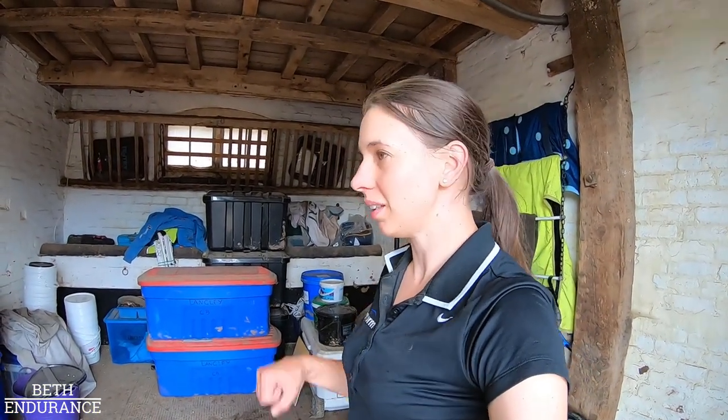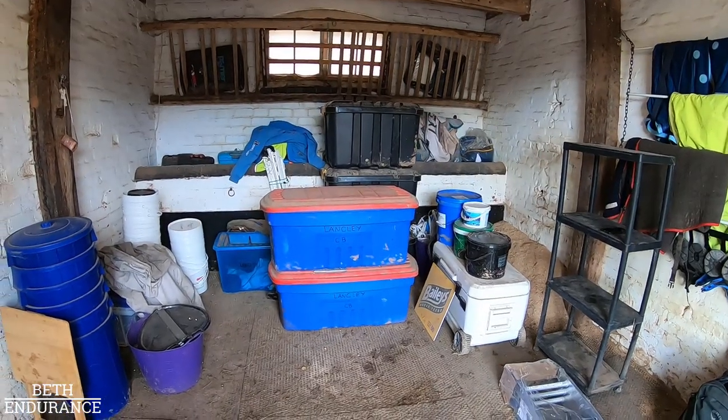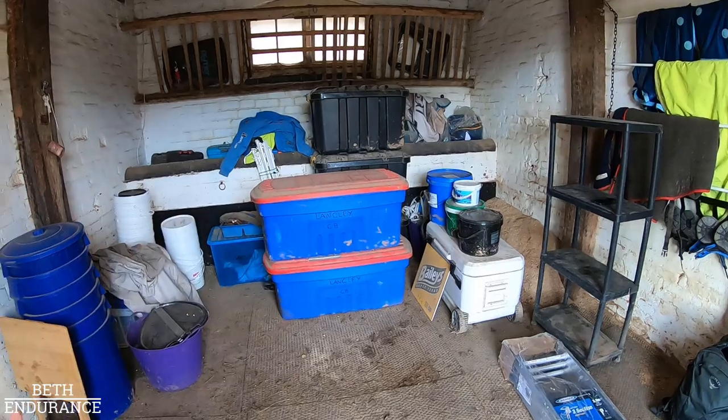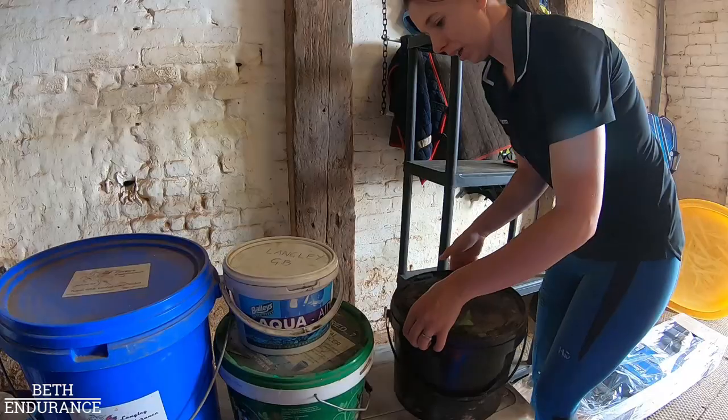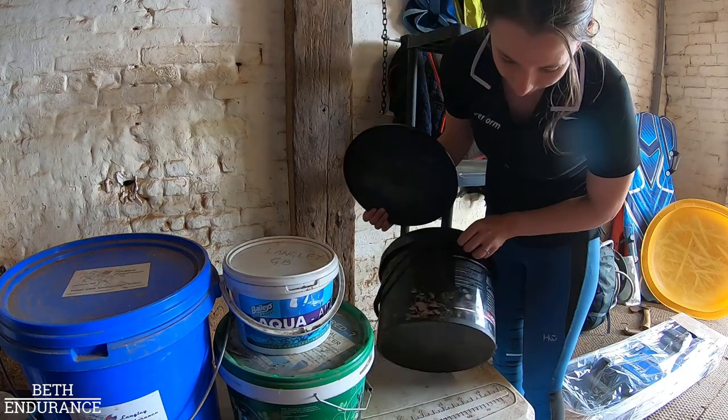I think I'm gonna need Dan to help with some of the bigger stuff, but I reckon most of the small boxes I can take up myself. So let's start organizing, the fun bit. It's actually quite impressive that apart from my tack and what's in my lorry, this is all I have for three horses. Okay, buckets. I tell you, lidded buckets, so handy for going away.